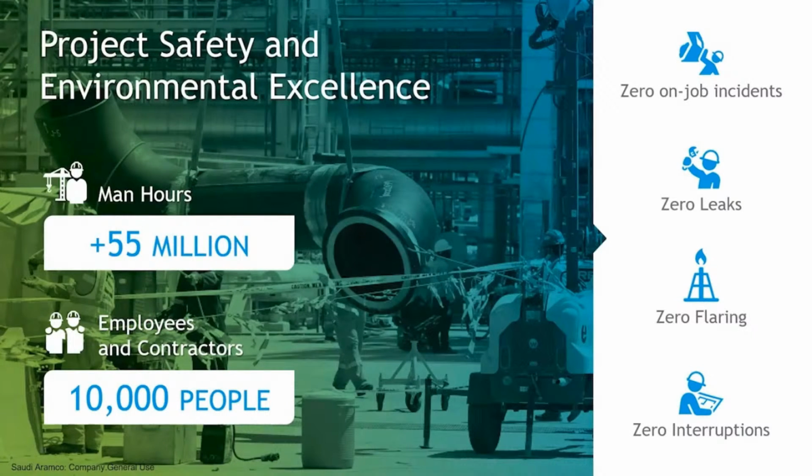55 million hours that saw 0 on-the-job incidents, 0 leaks, 0 flaring, 0 production interruptions. This is an impressive record of accomplishment that will long be remembered in the history of our company.